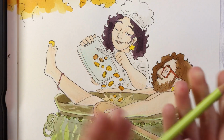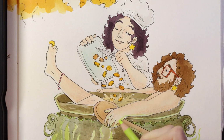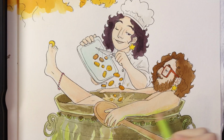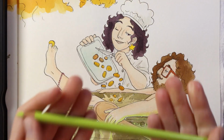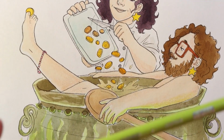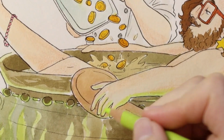I have the perfect lime green for the lighting. Oh yeah, that's better. That's better. Get that greenish glow. You are going to be my best friend, green pencil. Chartreuse. Ooh, who named you? I wouldn't have come up with that.